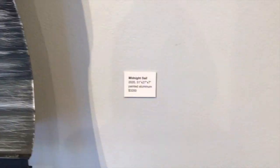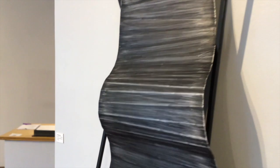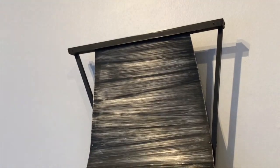This one's called Midnight Sail. You can really feel that wind form in it. See the undulating shapes. And what I really like about her sculpture too is you see the shadow work on the walls play a really important role, I think. You see the shine of the painted aluminum is really interesting as well. Really love that.